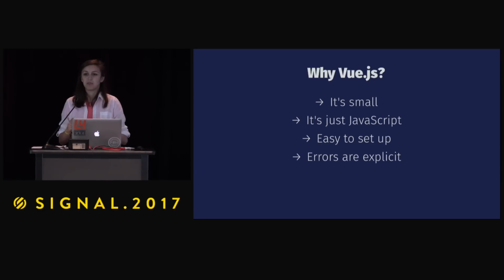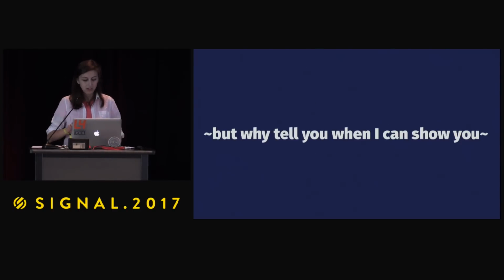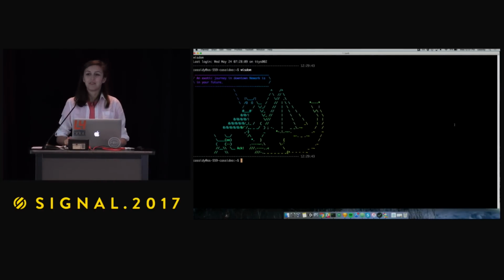And so as I started to get to know Vue.js more and more and was typing things out, whenever I would have an error, it would tell me exactly what was wrong, and I wouldn't have to actually consult the documentation for like a half hour trying to figure out where the heck this is going wrong. It just tells you, and I think all errors should be this explicit. So why tell you this when I can show you? So I am going to attempt to live code an entire application in front of you right now.